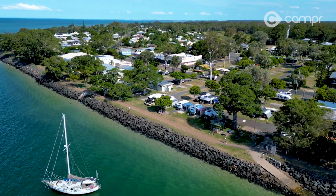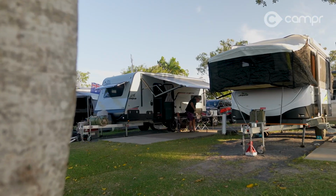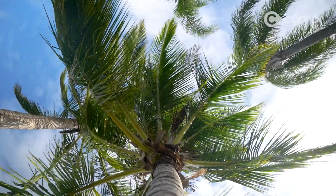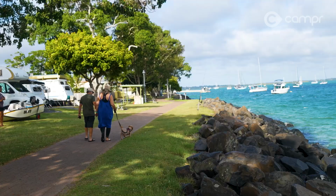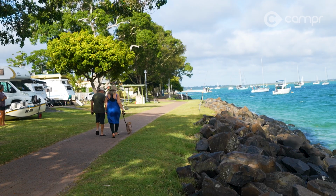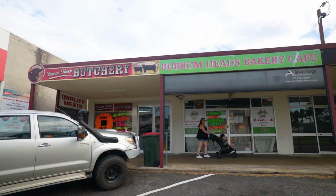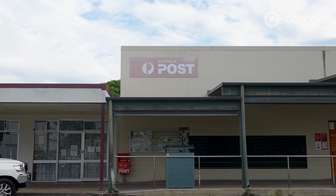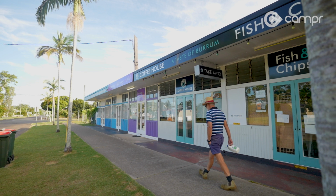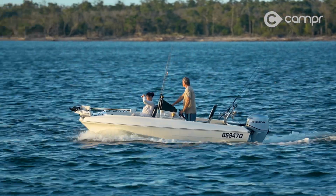There are a couple of parks in town, but you won't get any closer to a waterfront site than this one. Under the coconut trees with plenty of grass underfoot and everything at your fingertips. And while Sleepy Burrum might not have everything you desire as far as fine dining and retail goes, it delivers all you'll ever need, with a well-stocked food works, bakery, post office and fish and chippery just across the road. I reckon this place is about as perfect as a place can get.